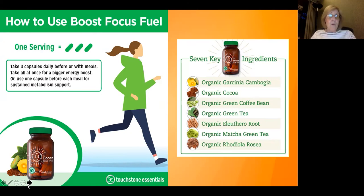And then lastly, the rhodiola rosea, that can help to decrease the fatigue. Sometimes when we're dieting and we don't eat enough, or we're tired, maybe we're depressed, we've got this foggy brain going on, we don't have any energy. The rhodiola rosea helps to decrease those feelings of fatigue and depression and help to improve that cognitive functioning.